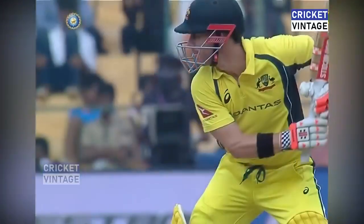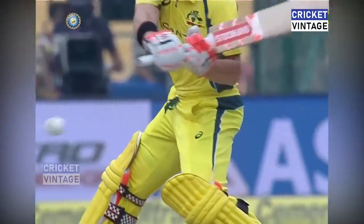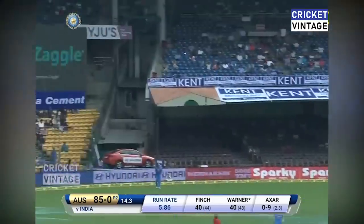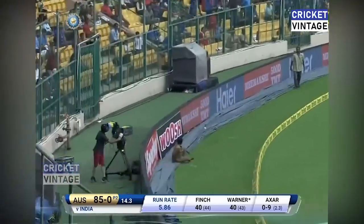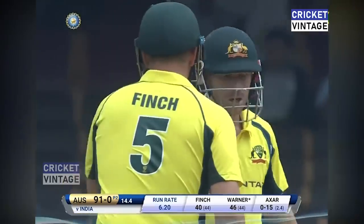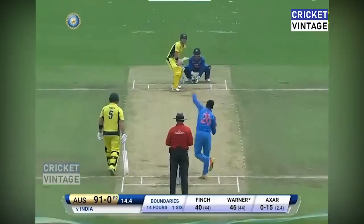Yeah, you can see what happened there with Akshar Patel. Couple of good deliveries, and you're thinking David Warner is going to do something. Gee, that's some shot. This is the point that David Warner was helped out at the other end by Aaron Finch, and Akshar Patel, who's bowled very well.